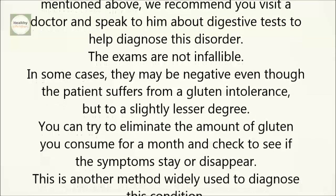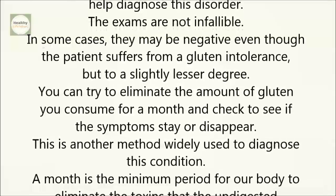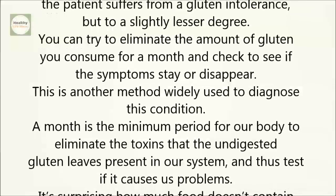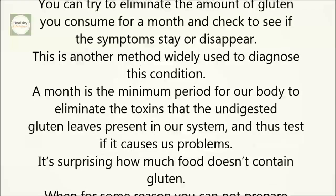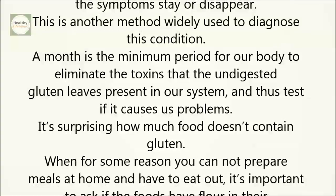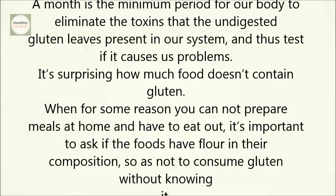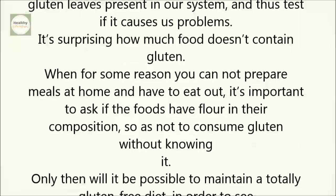The exams are not infallible. In some cases, they may be negative even though the patient suffers from a gluten intolerance, but to a slightly lesser degree. You can try to eliminate the amount of gluten you consume for a month and check to see if the symptoms stay or disappear. This is another method widely used to diagnose this condition. A month is the minimum period for our body to eliminate the toxins that the undigested gluten leaves present in our system, and thus test if it causes us problems.